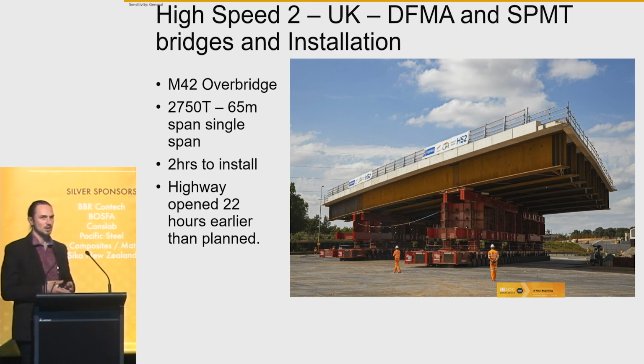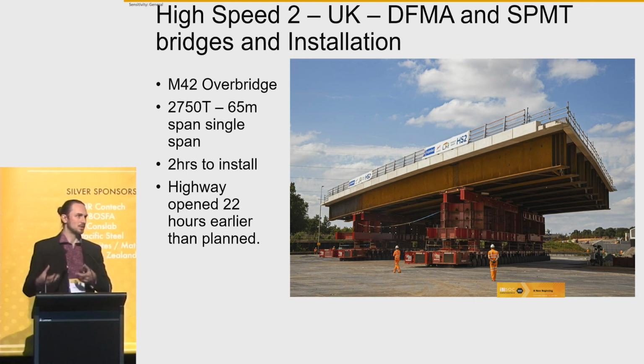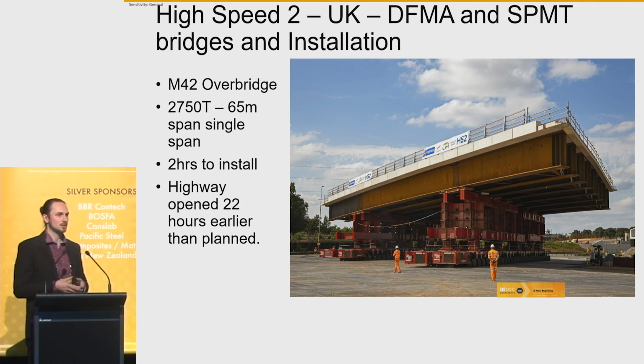One of the bridges, a bridge over the M42, was fully built off-site for the whole superstructure. The steel girders were manufactured, and we had full depth precast panels. They were 300 mil thick precast concrete panels spanning between the beams, and then just an in-situ pour on the girder to tie them all together. We used SPMTs, self-propelled modular transporters, to essentially drive the entire superstructure down the road and only close the highway for 2 hours. Sorry, it was a bit longer than that. 2 hours to actually move it from its original construction position off-site down the highway and install it.